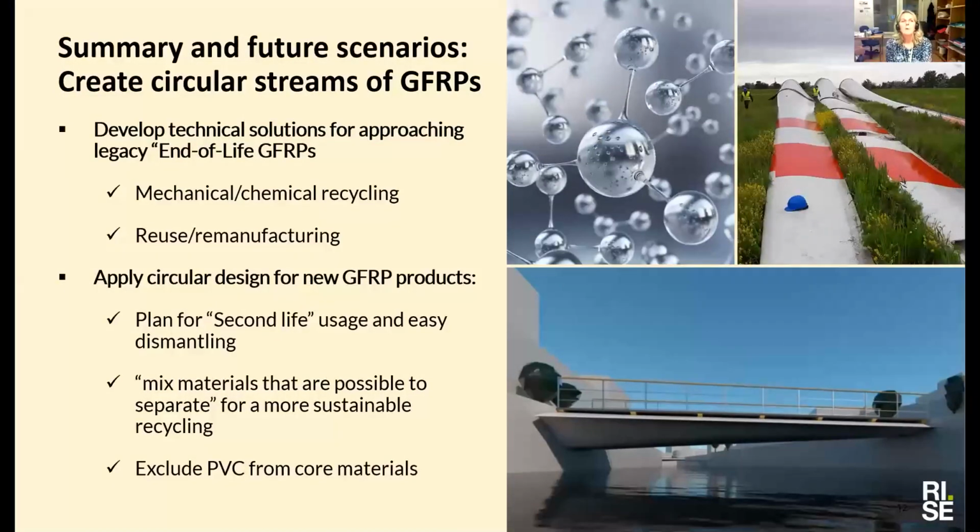So to summarize, I would like to say that we need to create circular streams from glass fiber composites and wind turbine blades. We need to work on technical solutions for the approaching legacy of end-of-life waste. We need to work on new solutions. We need to combine mechanical and chemical recycling methods to reduce the reaction times, and also to remove some components to get a better chemical recycling method. We also need to work on reuse and remanufacturing of the good blades, so we only do chemical recycling on the blades that are destroyed.